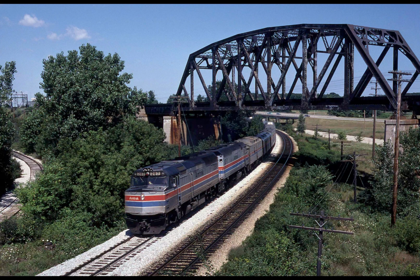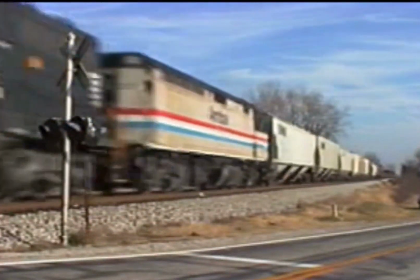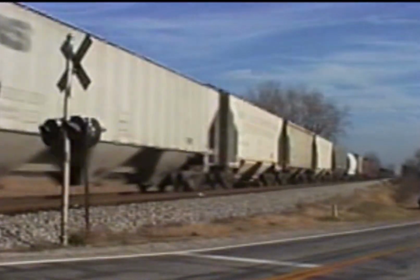The F40PH's success spread to such an extent that even the freight railroads began taking notice. Norfolk Southern and other freight roads were known to lease out Amtrak F40s during power shortages in the mid to late 1990s.